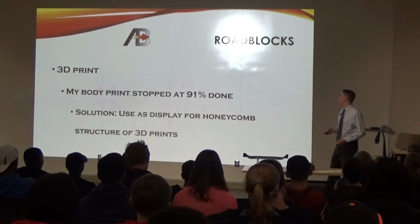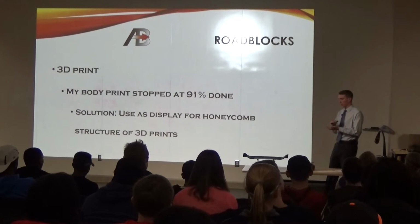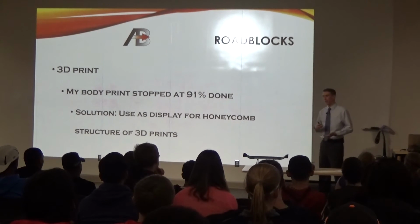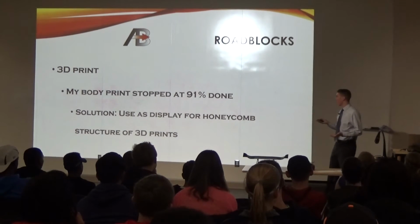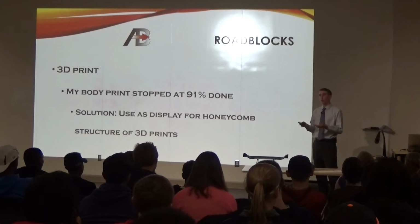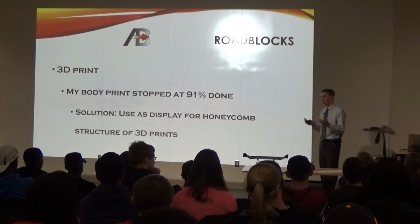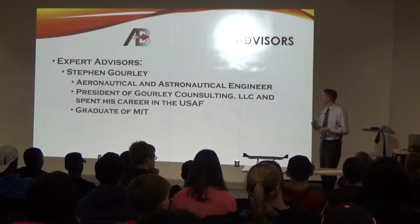One of my pieces stopped printing at about 91%. It was so close to being done, but it actually became a benefit because I now have it on my table to show people what the inside of a 3D printed object looks like, with its hexagonal or honeycomb structures.